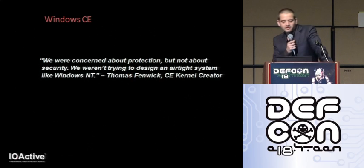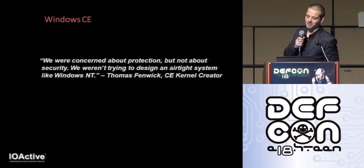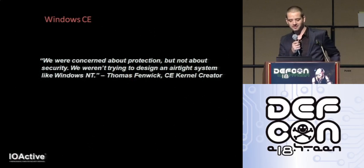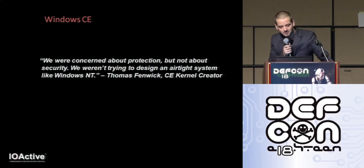So, in my opinion, a presentation shouldn't really be a full-blown technical tutorial. So I'm going to be following up later with a white paper that goes into more technical details. But rather than digging deep into the ins and outs of Windows CE internals, I will sum up the security hurdles I faced with this quote.